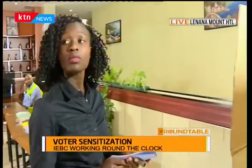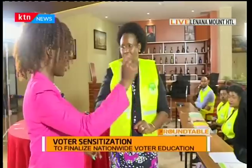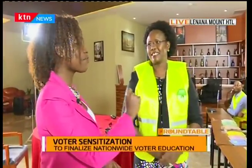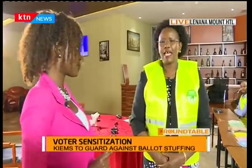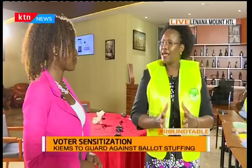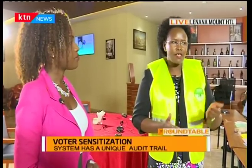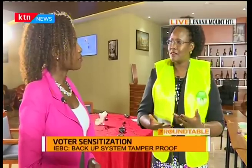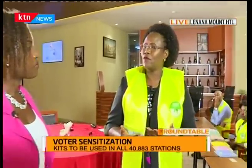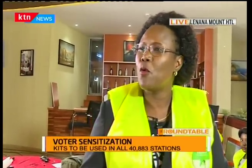So even as she does that, you say the law requires that you make a decision on all the 6. So what if I've made up my mind on just 4, and those are the ones I want to cast? We go as per the law, and the voter is required to mark and cast the 6. We usually experience voters who come in expecting to vote for just 1 or 2 elective positions.